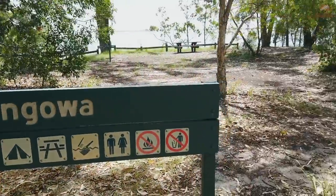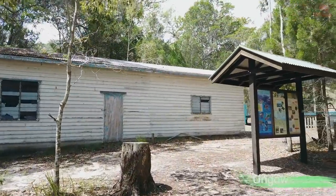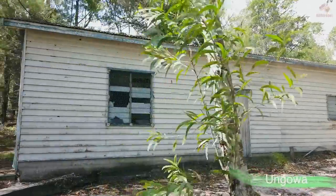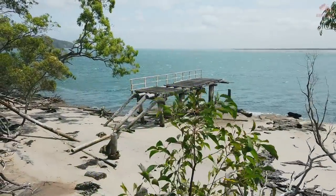The Ungowa campground is a small but nice walk-in campground, so you have bollards, you can't drive there right away. But like every West Coast campground, it has plenty of mozzies and midges, so just keep that in mind. That's why usually the West Coast campgrounds are all empty. Dingo-proof locker. This is what remains of the Ungowa Jetty.